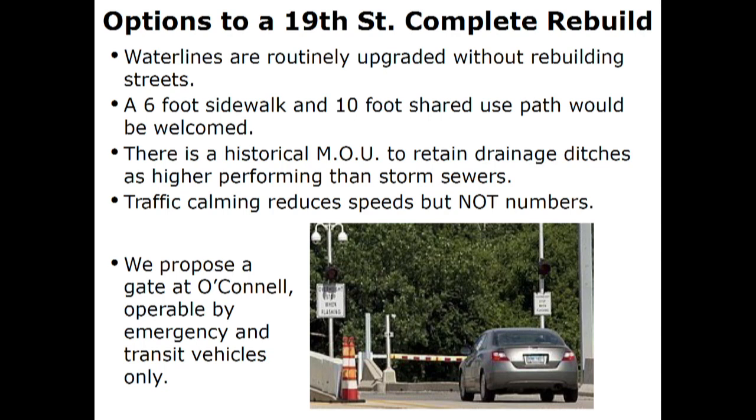There's a historical memorandum of understanding with our neighborhood, and I believe Barker, for streets like Leonard, North Lawrence, all over, that we want to retain those open ditches. The presentation earlier portrayed those open ditches as a negative. No, excuse me, we want them. They carry much more water in flood-prone areas. We don't want them covered over. That's not a reason to rebuild the street.